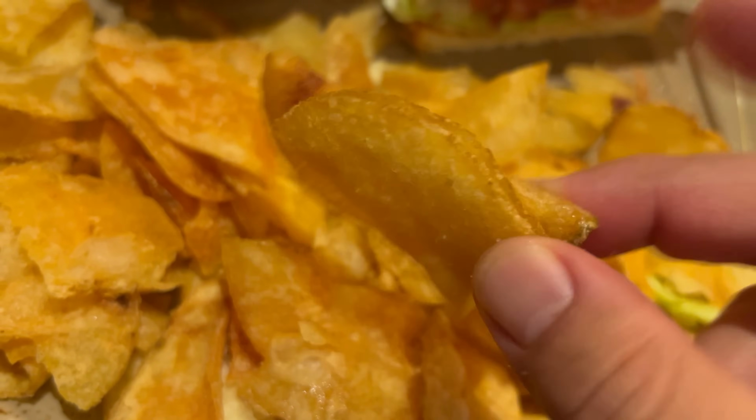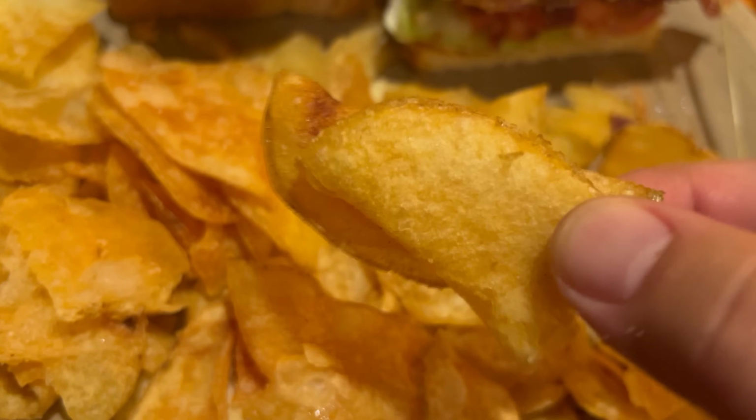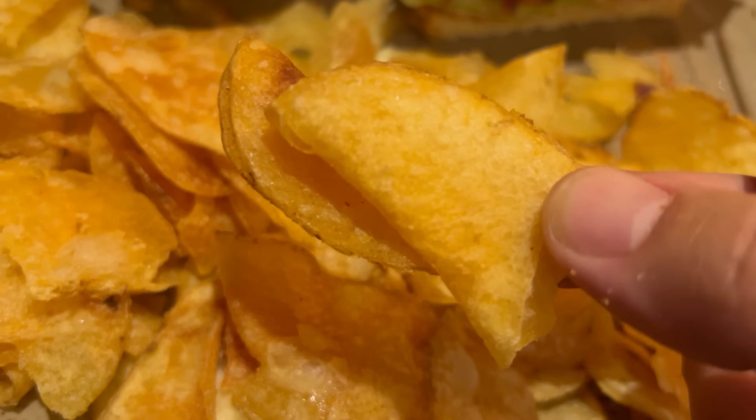All right, everyone, now the last bite I'm trying from this round of entrees are gonna be the chips. Now these chips are made in-house, and I have had these before, and I've liked them every other time. Let's see how they are tonight.